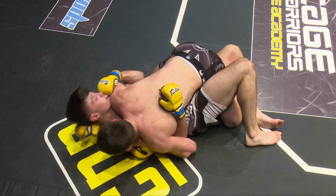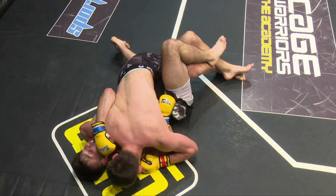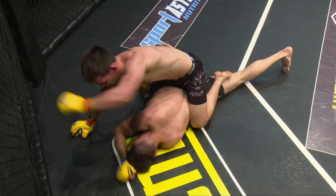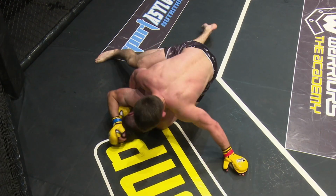He's got that half guard now. This is where he can start dropping some shots himself now and trying to damage the face of Conor Hughes. Yeah, well, this is taking him out of his game. He goes to mount there, takes the back. Now he's got the hooks in. Yeah, back mount. This is a precarious position where Conor doesn't want to be.